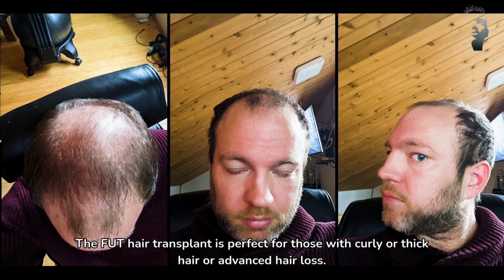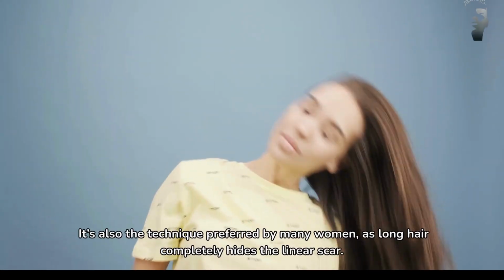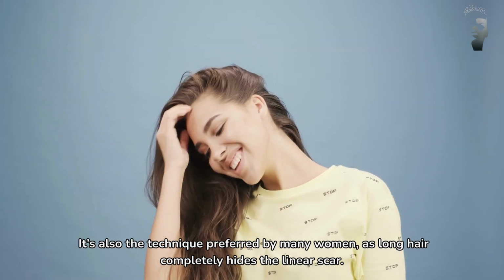The FUT hair transplant is perfect for those with curly or thick hair or advanced hair loss. It's also the technique preferred by many women, as long hair completely hides the linear scar.